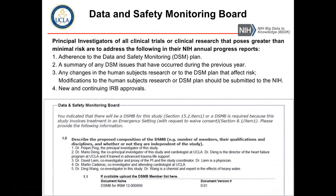And then what is important is there's also a data and safety monitoring board. This is per NIH regulations. So you need to assemble a data and safety monitoring board. These are certain people in the protocol that oversee the safety of the patients and also oversee the privacy of the patient information. And every time you have to give an annual report to the NIH, they actually want a data safety monitoring board approval too. And here's an example of how it is designated in an IRB.